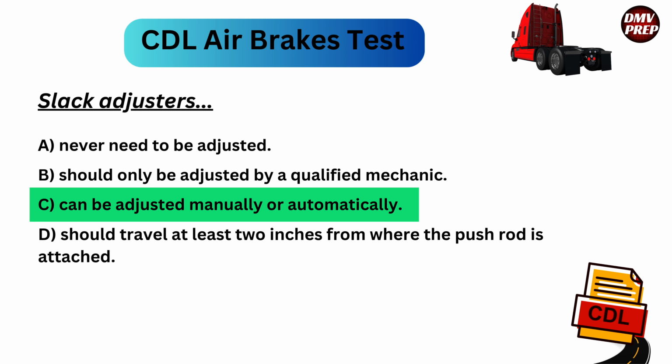The correct answer is C. Can be adjusted manually or automatically.